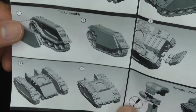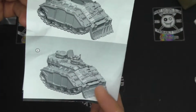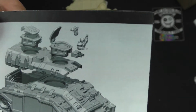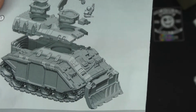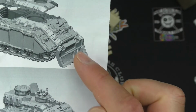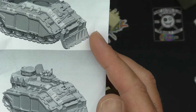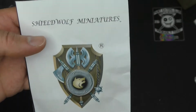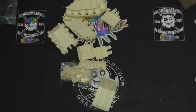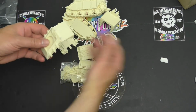So chassis, track, and then putting them together in the main body, and then different variants, and then sort of an exploded diagram there of the turret going together. And I think this is the one I got, as far as I know, with the dozer blade on the front. I'm pretty sure. I'd have to actually check their website and bring up a couple of images. It's probably what I'll do when I'm building it, just so that I'm doing it right, in case there's just not enough detail in those instructions. But let's have a look at these components.